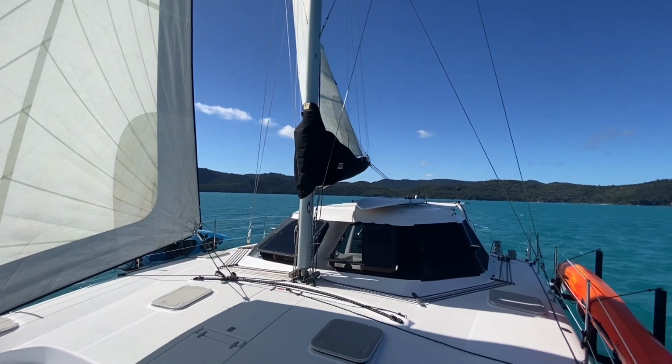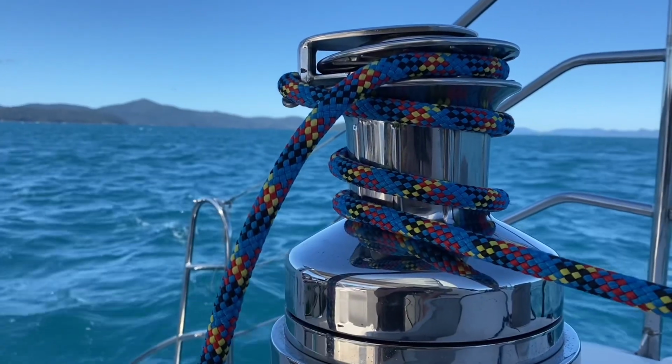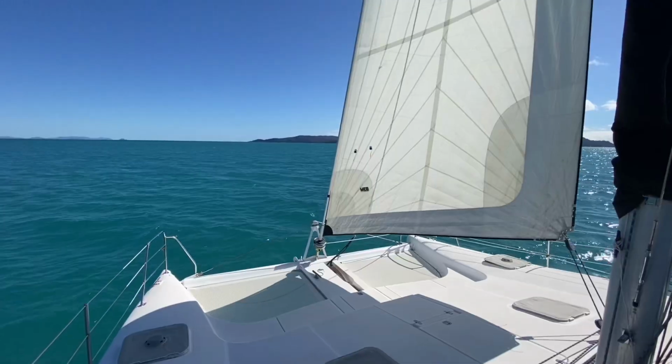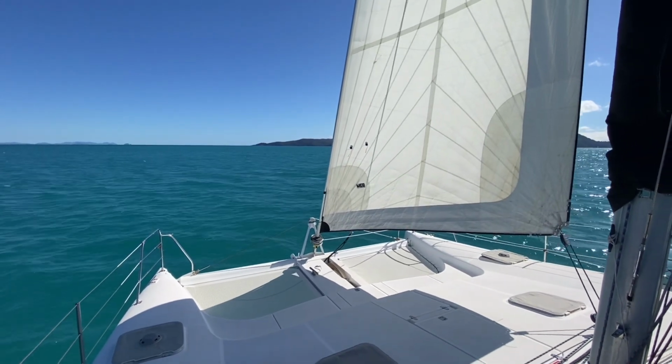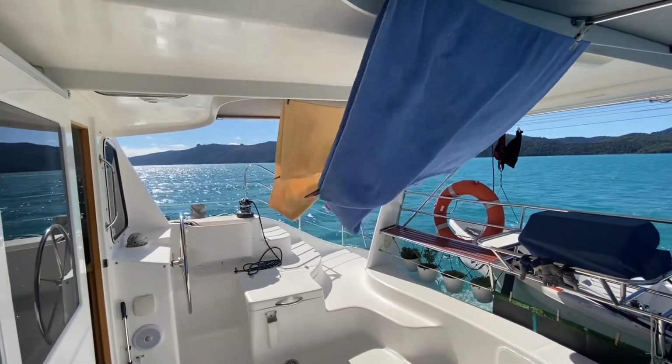With a triple La Niña raging in New South Wales, we feel very grateful to have spent winter and now spring in these beautiful sunny Queensland islands. Warm air, warm water and sunshine almost every day really does make the Whitsundays a boating paradise.